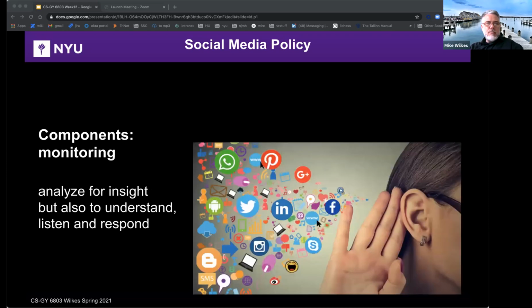That's good. All right, monitoring of social media. Analyze social media for insights, but also, to understand your community, right, and your followers and your customers, and respond to them in social media. Depending again on the size of your social media account following and the number of accounts, a social media monitoring tool might be required. Remember that social media is not a one-way street.